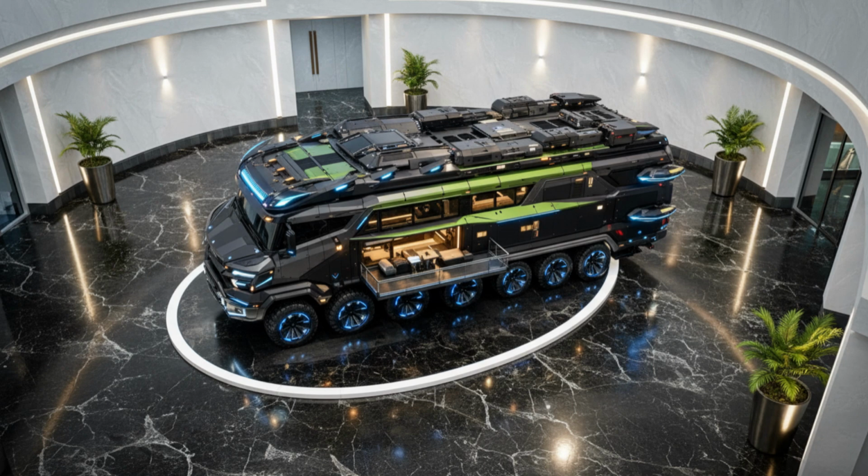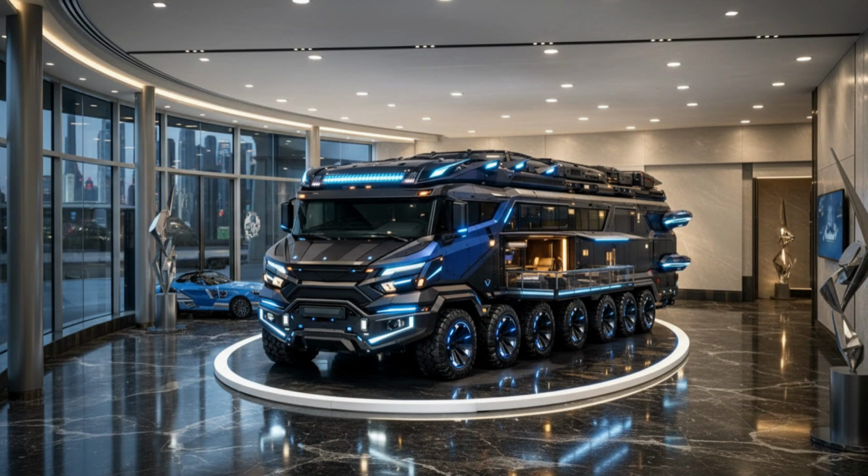The DRL signature, those bright white and ice blue horizontal slash lines cutting across the upper third of the front fascia, do something really smart. They visually widen the front end. This vehicle is already enormous, but those light signatures make it feel even broader, even more planted, even more like something that does not move for anything.